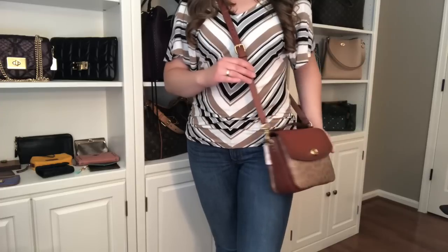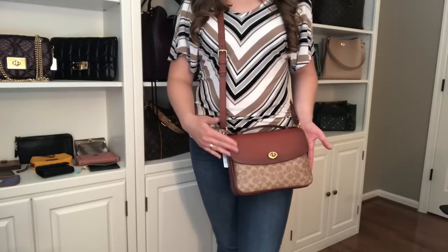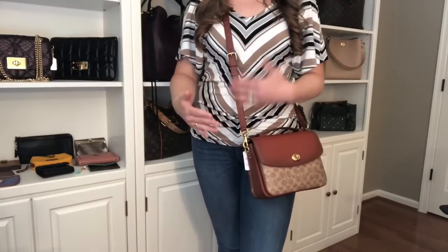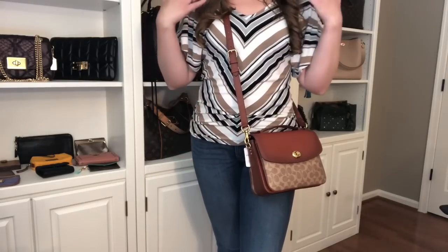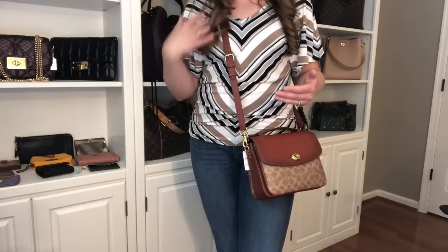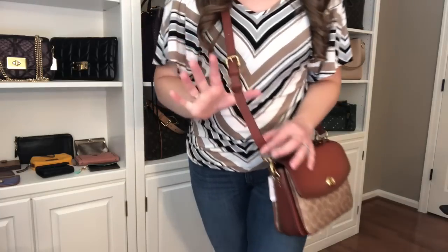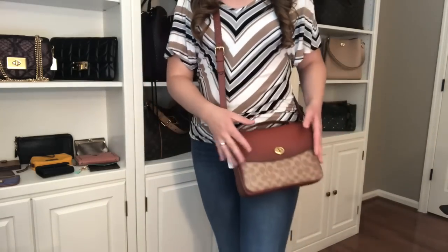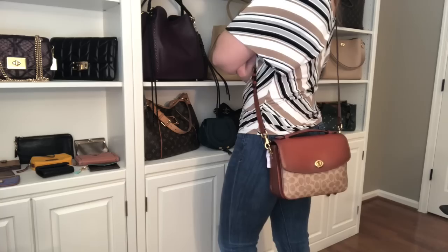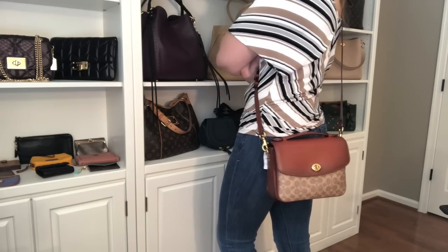I have this on almost the last hole setting, so you could even make it lower on the hip. If you're shorter, you can make it higher. There's a lot of play in the strap, which is nice. Like I mentioned, if you do fill it up a lot, it is gonna get heavy on the shoulder, even though this is a pretty generous strap. I will also show you what it looks like swung behind here. It would do really well either direction or directly on your hip.